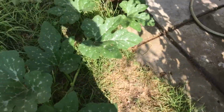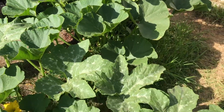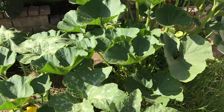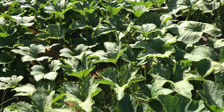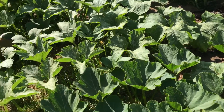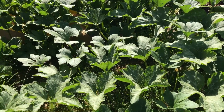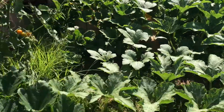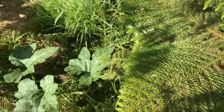Yeah, I've been having to keep up with the watering big time because it's just been really hot. In another hour or so, it's gonna get so hot these leaves are gonna start drooping, and that's why I have them covered, because when they droop, the leaves don't cover the pumpkins anymore, and they're just exposed to the blazing sun. And so that's the pumpkins.